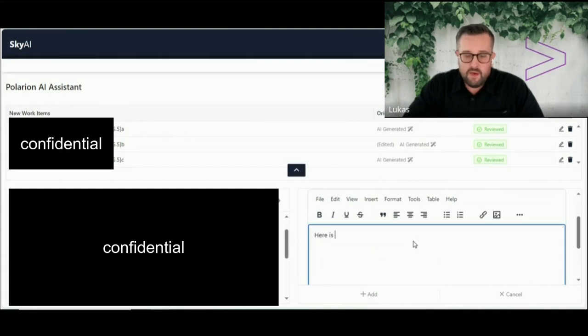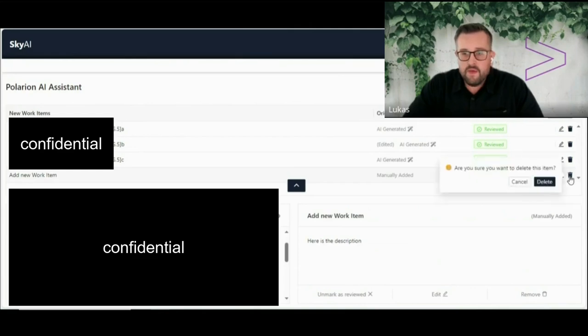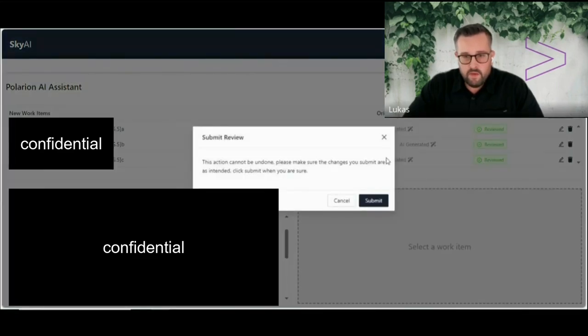So the requirements engineer still has the control over everything. It's not that the AI is doing something 100% alone, and this is then being sent back to Polarium. So once this is now all green, or you don't want to delete something, you can finally send it back to Polarium, and this is basically done. This is the entire job now of the requirements engineer.